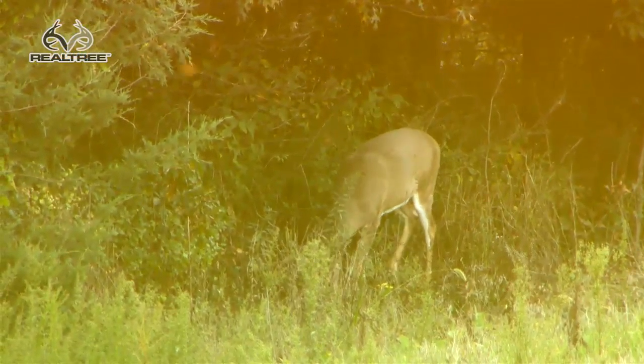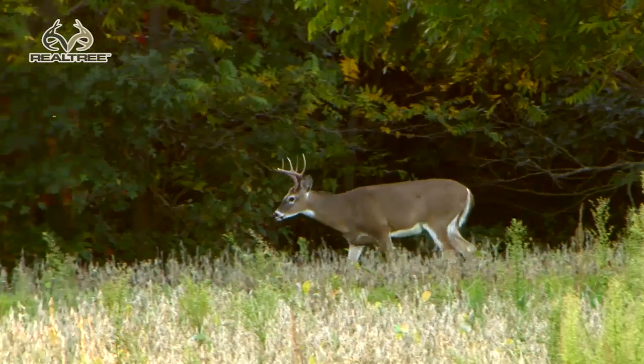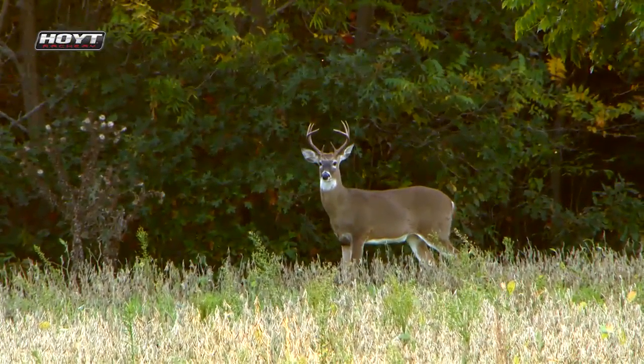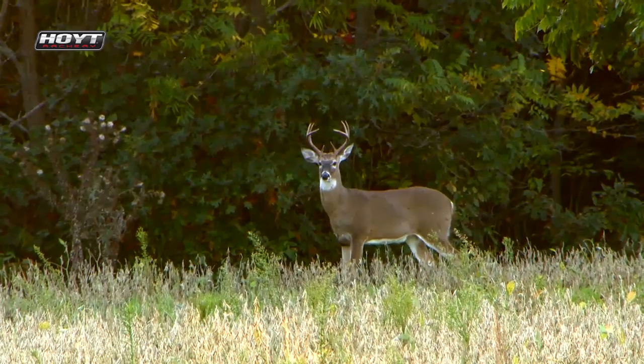Been in the blind about 45 minutes now, and just had that 2-year-old buck come out so far. It's not surprising that we haven't seen much yet. It's real warm and super still, so I expect the movement's probably going to be right at last light today.